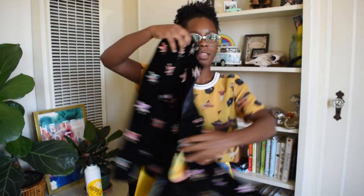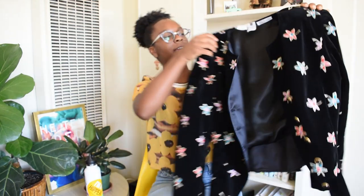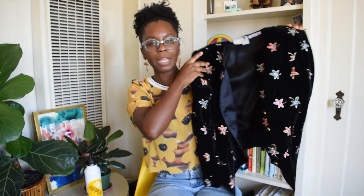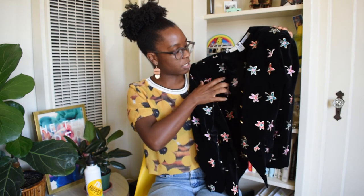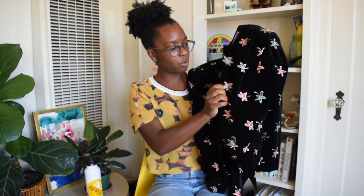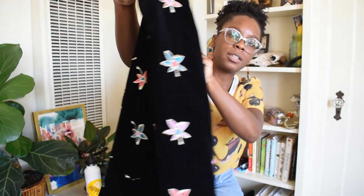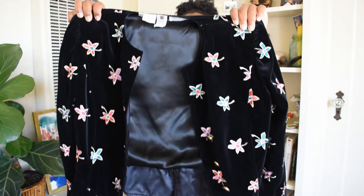Okay, so next up we have another 80s piece. Like I said, guys, I'm leaning into the shoulder pads. I'm leaning into the style. It is this gorgeous velour blazer with these really cute embroidered flowers on it and really cool black and gold buttons. I'll go a little closer so you can see the details. I mean, I had to have it.